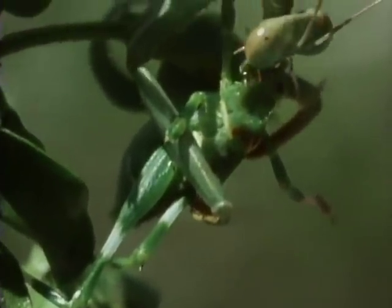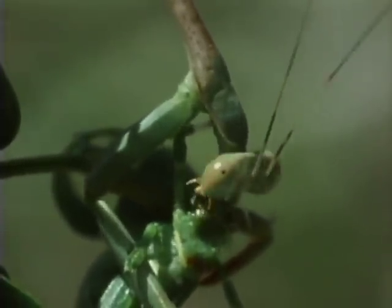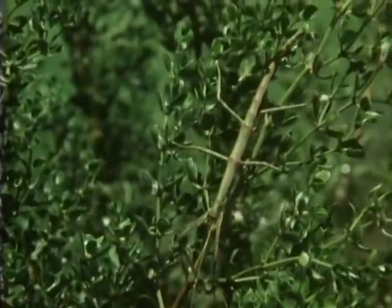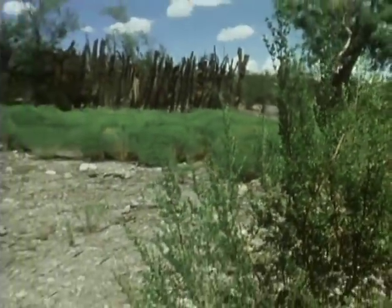The mantis hunts through these bushes like a panther in a jungle, and is one of the selective pressures that perfects the camouflage of others. The longer a group of animals lives in a single environment, the more exquisite its disguise can become.